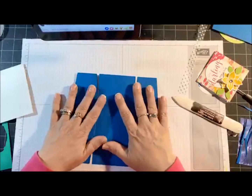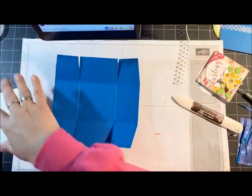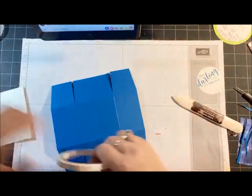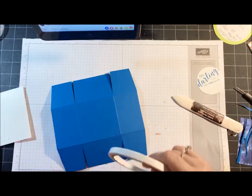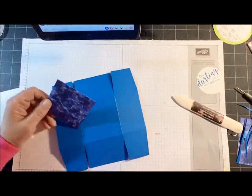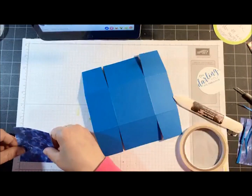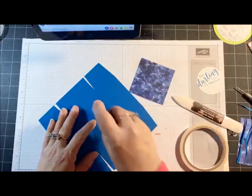Okay, so there's the box. Before I glue it together, okay, where is... Okay, I have... Hold on a minute. I have a piece of designer paper missing. So I put one on the bottom here just to make a nice liner for the box. And so you'll need another piece that actually measures 3 by 3. And that's going to go on the bottom.